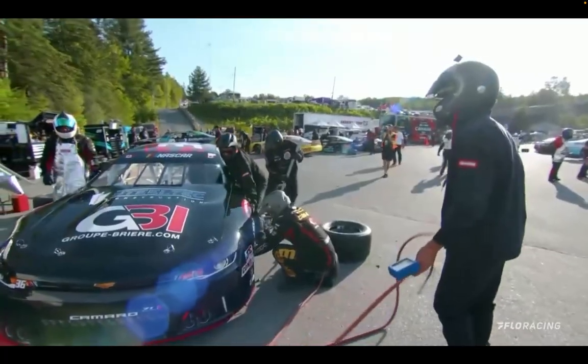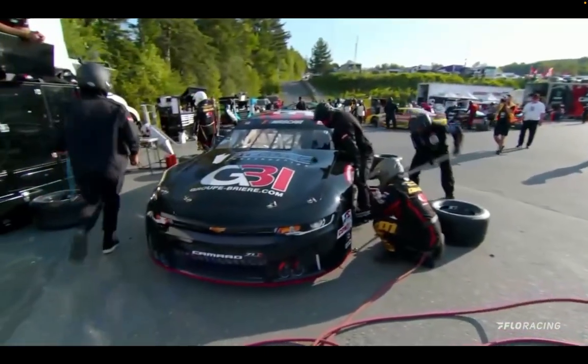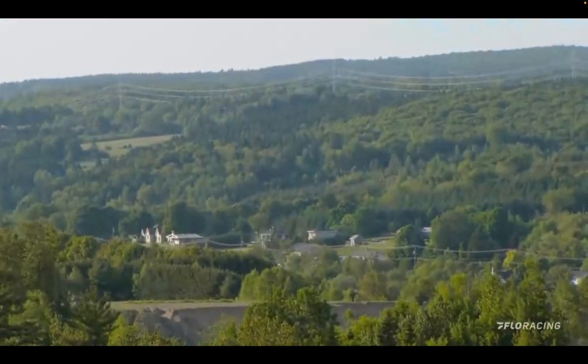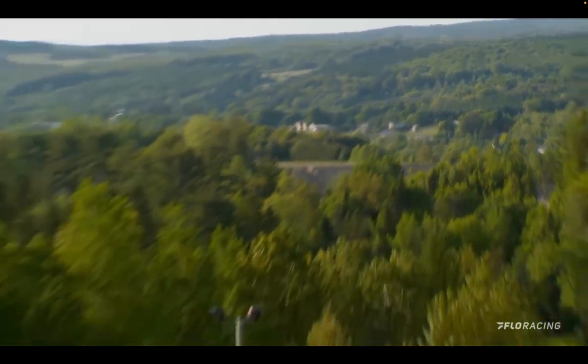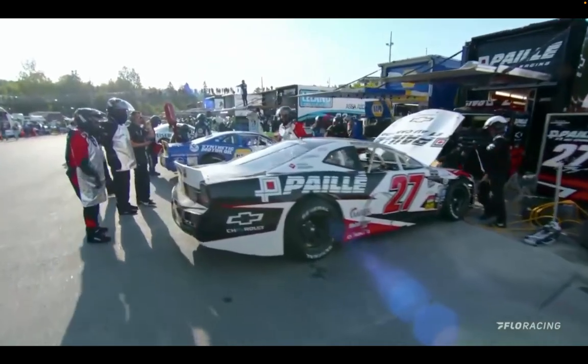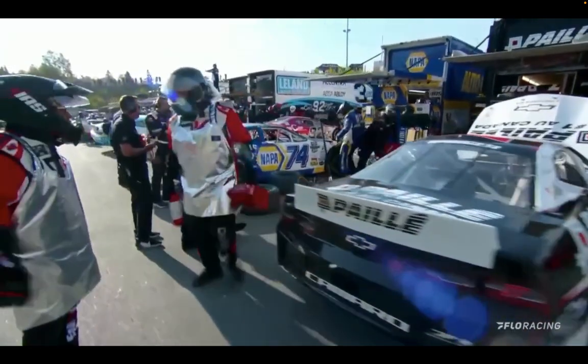And Clint, I'll be curious to know if the 74 team even attempts to repair that right front fender or if they're happy with its performance. Well, the crew's looking at that right front fender on the 74 right now, Adam. They're trying to get it buckled back in, and they're just kind of trying to fold it back under the hood. Looked like the hood got popped up.